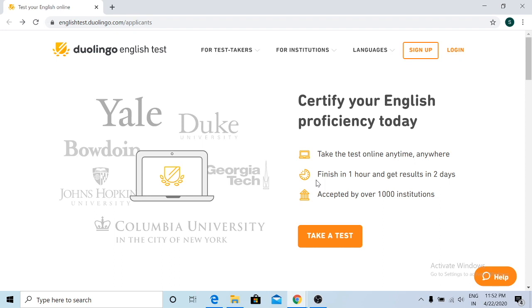What is this Duolingo English test all about? Is it a replacement of the IELTS test? Ever since the outbreak of COVID-19, we have been hearing about the Duolingo English test, and there has been a lot of ruckus around it as to what is the actual purpose of this test. So let's put an end to all the confusion and answer the very first and the most important question: is it applicable for immigration purposes?